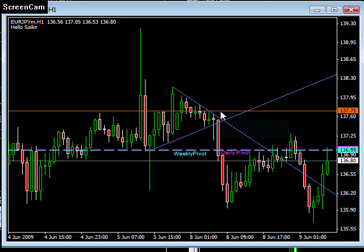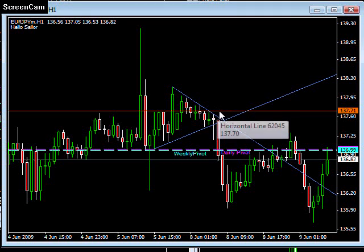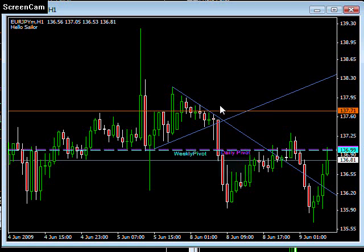A safe place to put a stop would be up above this line. For this trade, I would have felt safer putting it above here just in case it retraced. That way you have one barrier here and another barrier here to keep it from hitting that stop. I like to keep my ratio around 1 to 1, so if I'm looking at a 50 pip move this way, I'll put my stop 50 pips this way.